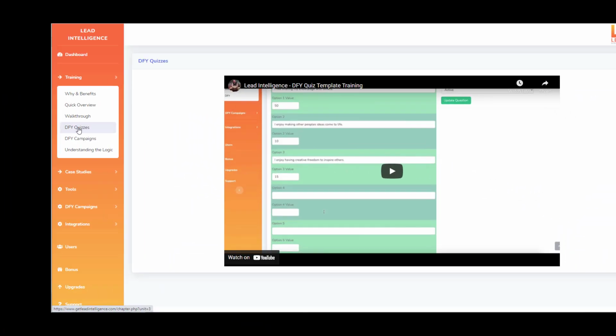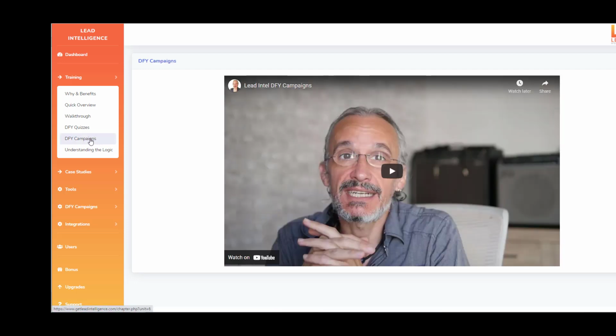Now we've had a look at done for you quizzes and seen how they are operating. The done for you campaigns are not available if you've only got the front end, which is what we're looking at the moment. So you need to upgrade to get any of the done for you campaigns. We'll look at those in the upgrades. Understanding logic is a 12-minute video, which goes into a lot of depth on the logic that I referred to earlier, and explains a lot more about how the pieces fit together.